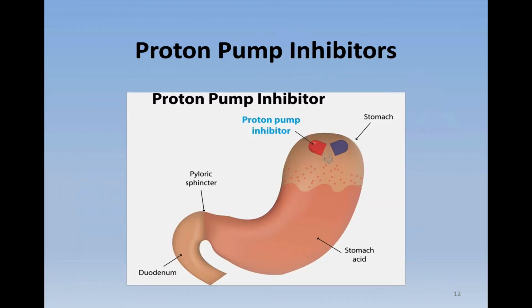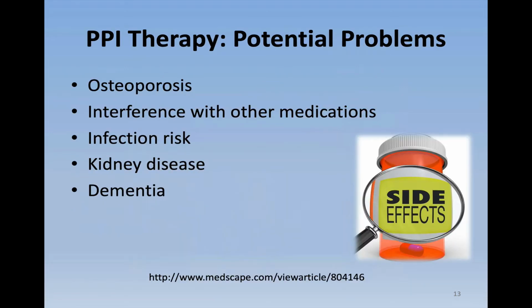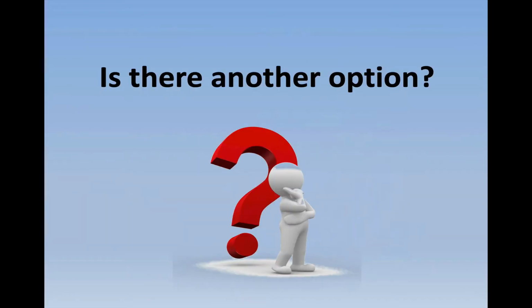For example, the proton pump inhibitors that we've been using for years now to help decrease acid secretion have actually been implicated in helping accelerate osteoporosis, that softening of the bones. They also interfere with the absorption of other medications. They increase the risk of certain kinds of infections, contribute to chronic kidney disease, and even dementia. So it might be a good idea to try to avoid medications and surgery if there's another option, which exists.